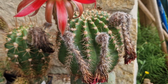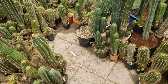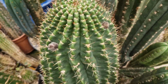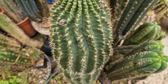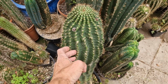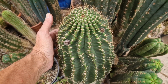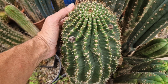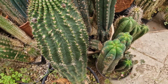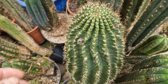Let me show you one, a bigger one. Okay, in here. Check out this massive thing. Hand as comparison. This is Vers 11. Super funky hybrid. Hasn't popped so far. I mean, I would need to cut it. But at this point, I just do not want to... I like the plant, you know?